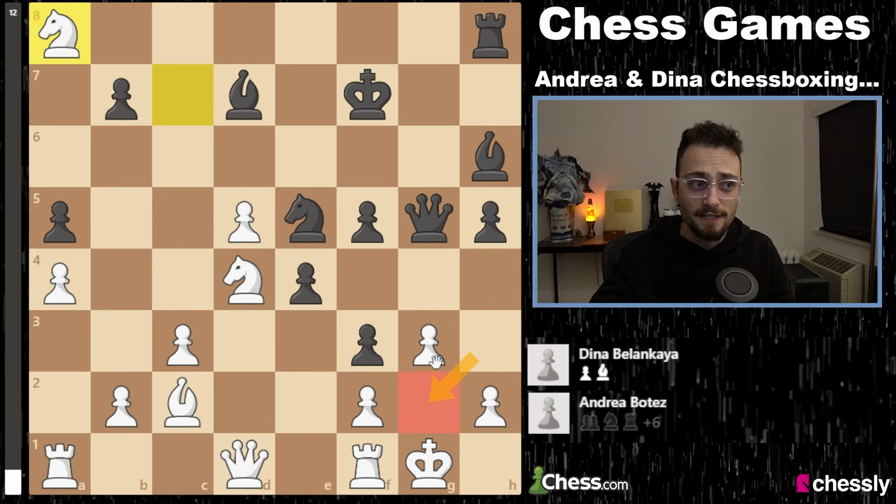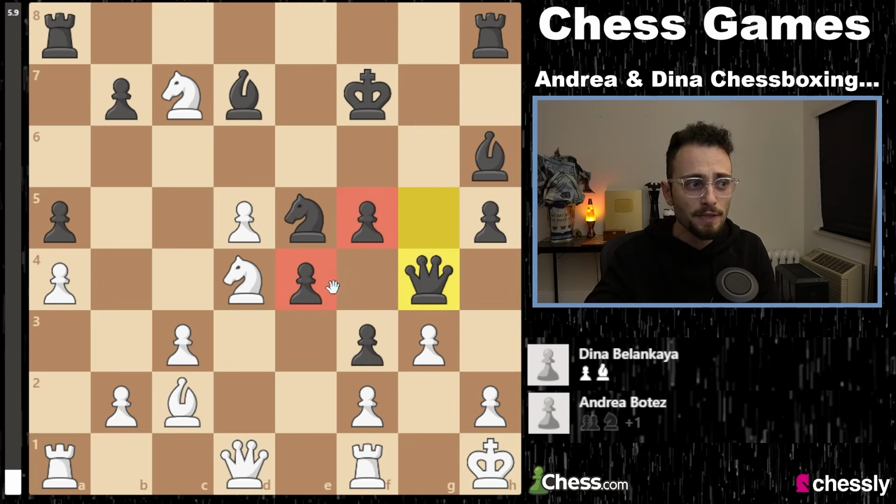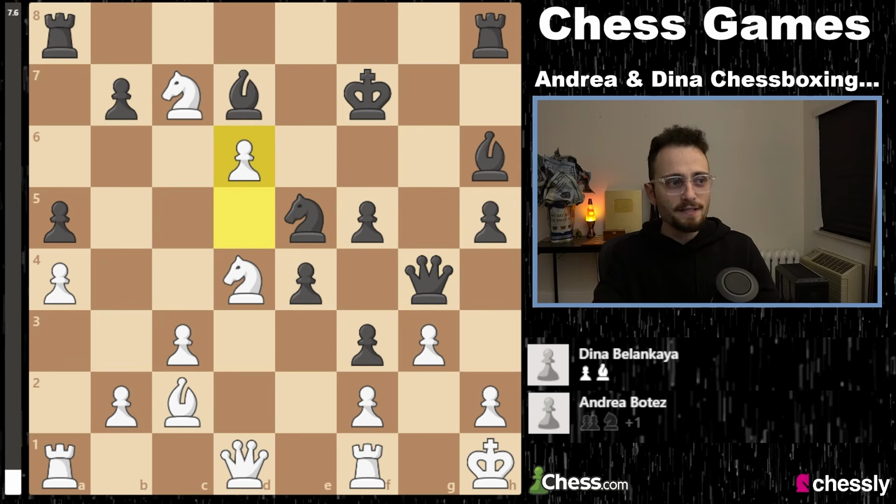It's everything. So king h1, and right around here I realized, wait a minute, Dina created a complete lock on the center. If you ever want to attack somebody in chess, especially on the flank, lock the center. This is insane. She has the center under lock and key. Nobody can move. Everything in the position is completely defended. And this is when I realized, she's just going to win this game. This is completely over. And she played d6, Andrea.